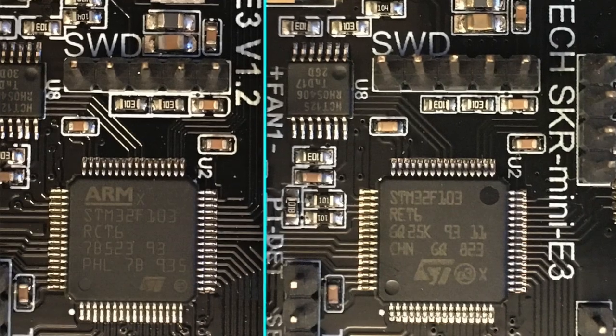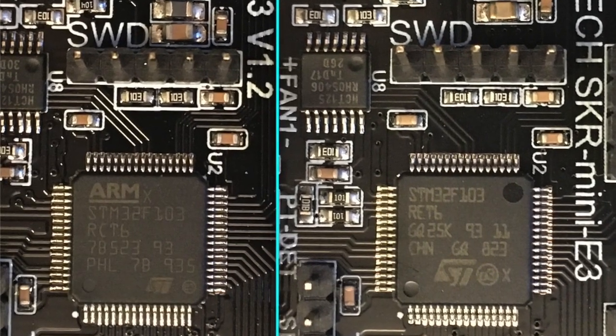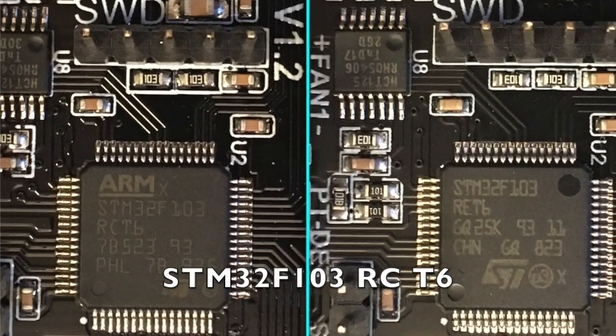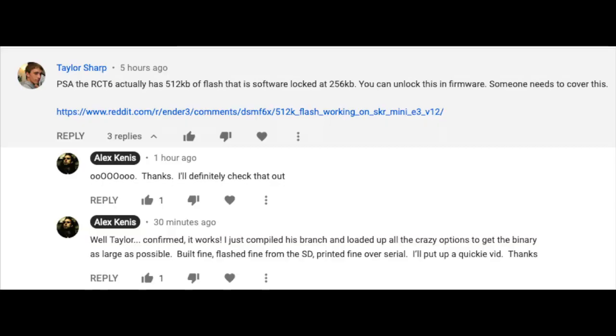So if you remember from the video I just put out, I was lamenting that they put an RCT6 MCU on here, and I was like, oh, woe is me, first world problems. Down in the comments of my last video, Taylor said that the RCT6 actually has 512K of flash, so I followed the Reddit link and found out the history of what's going on here.